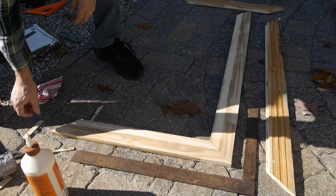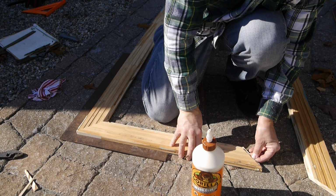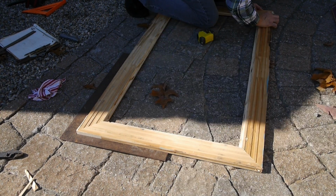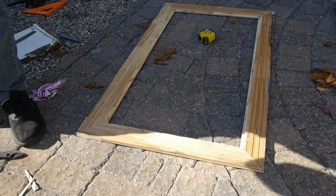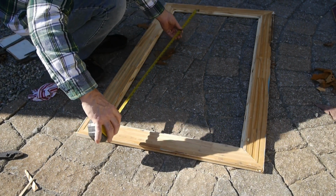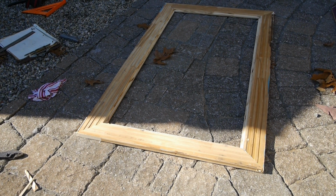Okay, now I've got to make a new one of these that I broke. Okay. Now my plan is to let this dry and hope it works. Let me give it a quick interior measure, see if it'll work for the piece of glass. Yes, sir. All right, on to the next project while we let that dry.